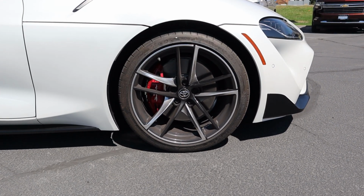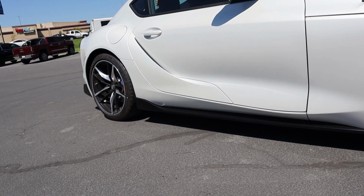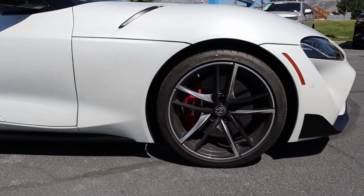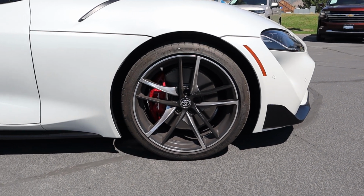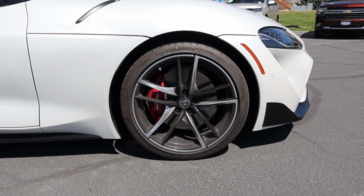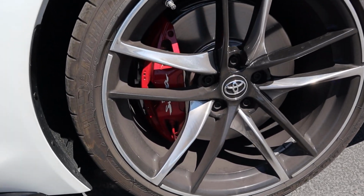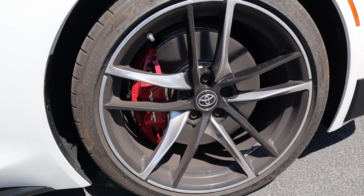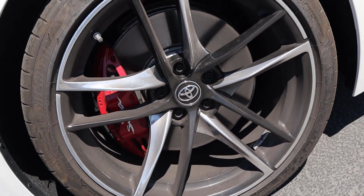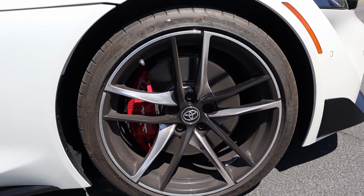Coming around the side here, our tire and wheel setup is 255/35/19 in the front and then 275/35/19 in the rear. And then notice here with the wheel design, you've got two different colors on the spokes, which really works with, again, this particular color combination with the white. And then we've got our red Supra brake caliper right there. And look at the size of these rotors. This is actually a pretty lightweight car, but still, you've got tons of braking power.